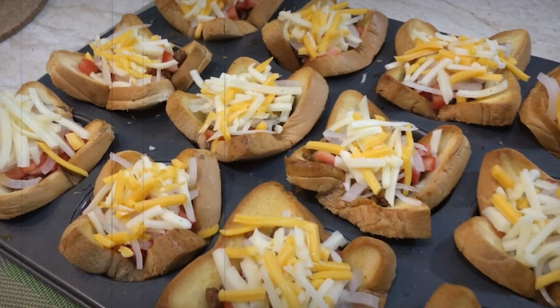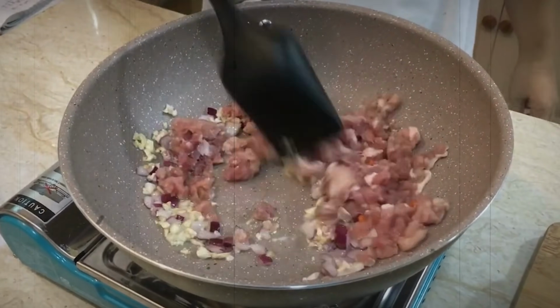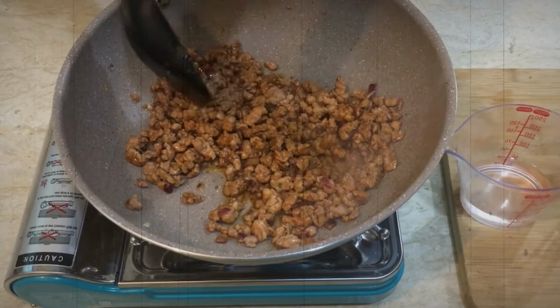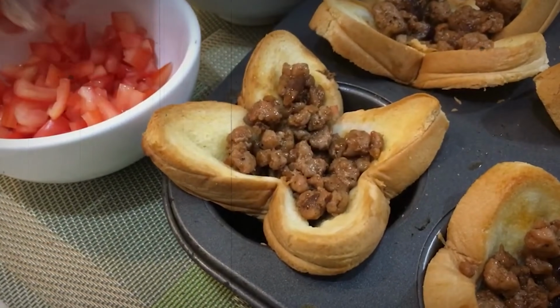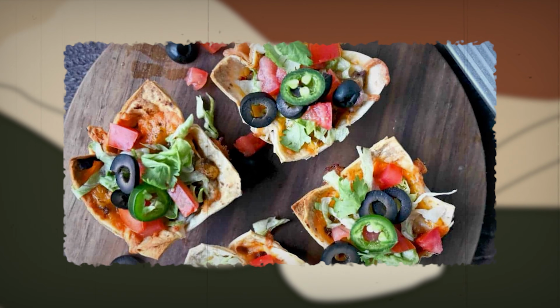Press wonton wrappers into muffin tins. Mix browned seasoned beef with refried beans. Spoon mixture into cups, top with cheese, and bake until crispy. This creative problem-solving continues to help families maintain food traditions while adapting to rising costs.